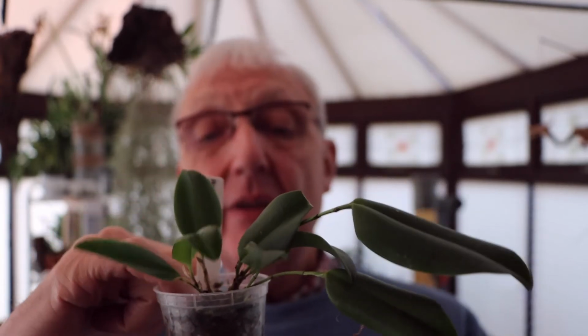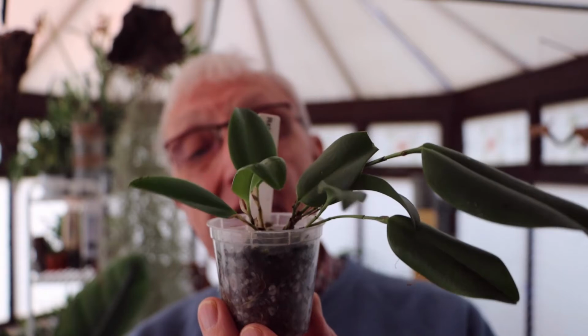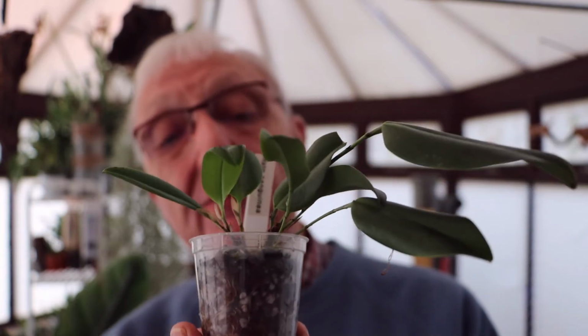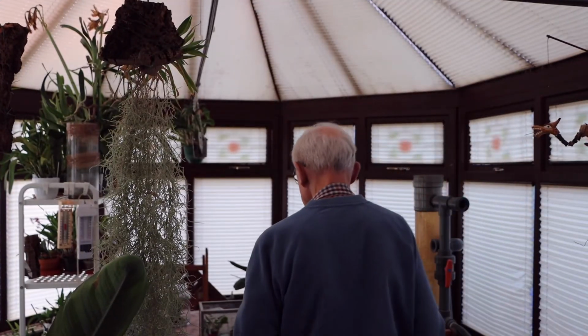It's staying rather wet. Now I know these like to be damp. Not sure, like a lot of these things, they like to be absolutely sodden, so we'll have to be a lot more careful that these are drying out, even if they are in a terrarium type environment.